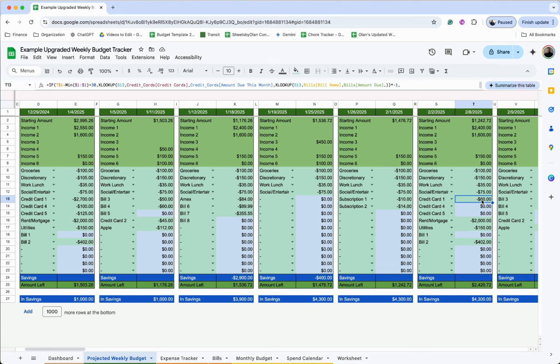The reason why this is important is that way you never have to worry about having enough money next month to pay your bills this month. You'll be able to see exactly how tight you're getting as you get there and make sure that you have plenty of space and reduce as needed.